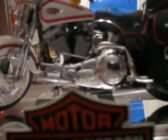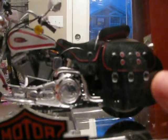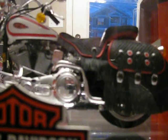Trying to find more of these stock bikes rather than choppers, because I have so many choppers now that I like to find the stock motorcycles. But this is just fake right here. This isn't real, I don't think. This is kind of a pattern here to look like, I don't know what you call it, the fringes on here. But very well done.